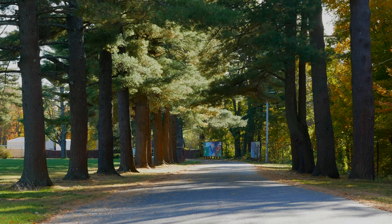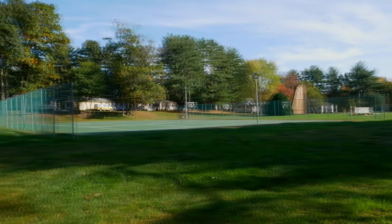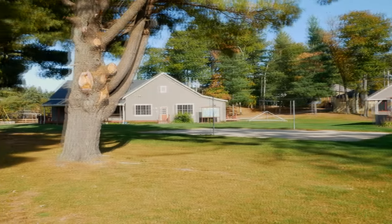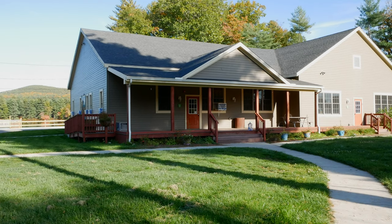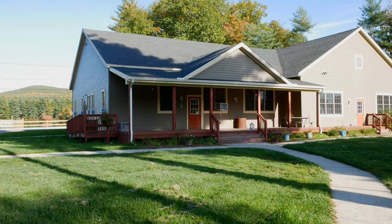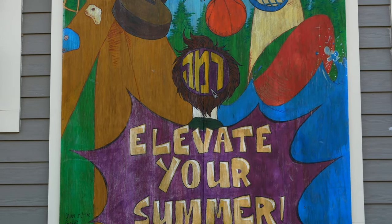So Camp Ramah New England is a Jewish Conservative overnight sleepaway camp located in western Massachusetts. We have overnight programs for campers exiting second grade all the way to campers exiting 11th grade. We have a variety of different programs ranging from sports to arts to aquatics to Jewish learning and everything in between. We have a beautiful facility with many high-level, state-of-the-art programs.